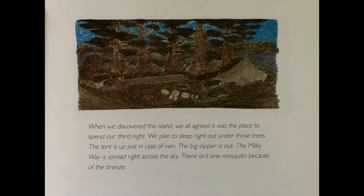We planned to sleep right out under those trees. The tent is up just in case of rain. The Big Dipper is out. The Milky Way is spread right across the sky. There isn't one mosquito because of the breeze. Ooh, wow, that looks perfect, doesn't it? Look at them sleeping outside.